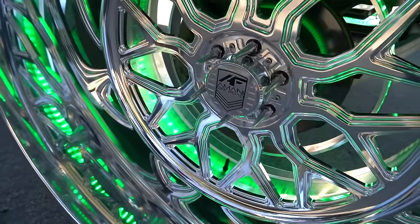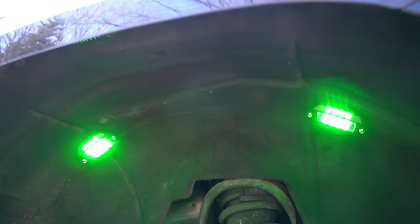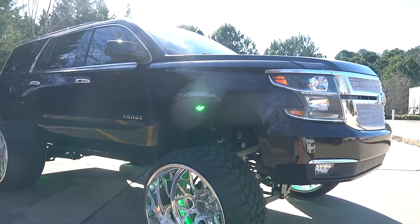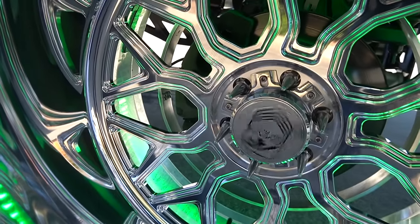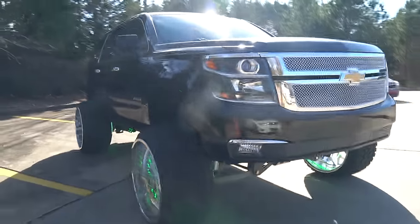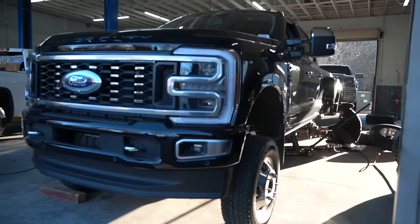A little more maintenance with the wheel lights in my opinion because of the brackets, but the new rock lights from Infinite Off-Road are absolutely killer as well. Great warranties with Infinite Off-Road. That's kind of why we run these over here, but very rarely do we have issues out of them in the first place. But let me know what you guys think. 26 by 16 Amanis, 35s with the 9-inch lift. I really don't think it gets much better than that right there.